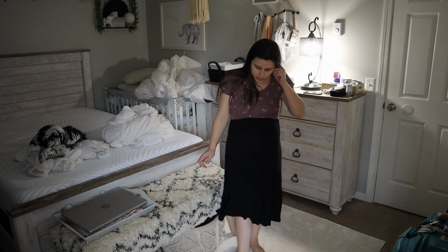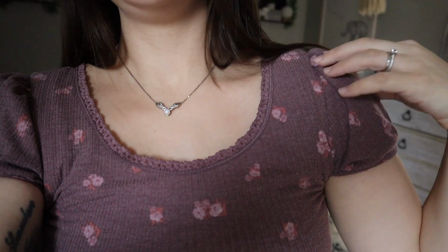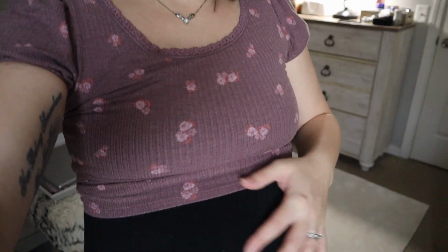We've just got a mid-length black dress. You guys have seen this one before, and it's just a black, thick strapped dress, and then this is just a crop top that I've put over it just to give it a little more something. It's got this pretty lace detail, a little ruching. Sorry about the lighting. A little ruching on the sleeves. Simple rib knit little crop top that I just put on top of the dress. Yeah, pretty simple. Very comfortable. So this is the outfit of the day.